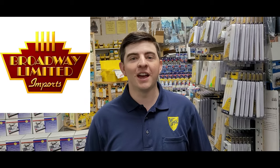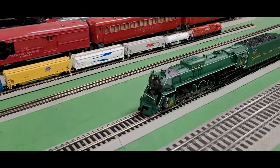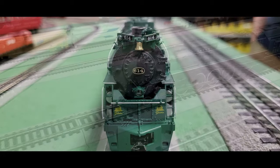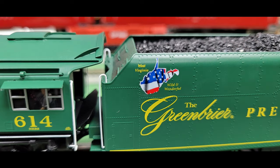It's steam engine time. We're going to be taking a look at a very interesting locomotive in railroading history. I have here the Chesapeake and Ohio, or the former Chesapeake and Ohio, 614 J3A Berkshire. As you can see, this is painted in the Greenbrier Presidential Express paint scheme.